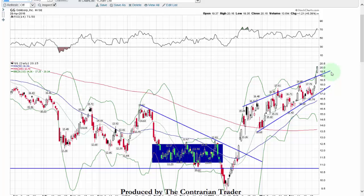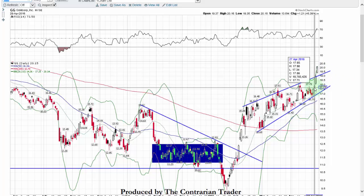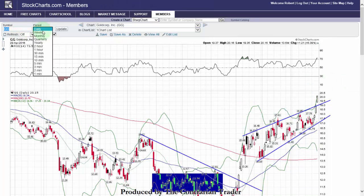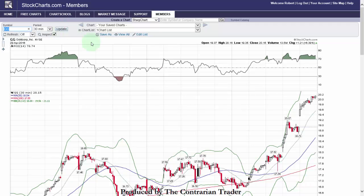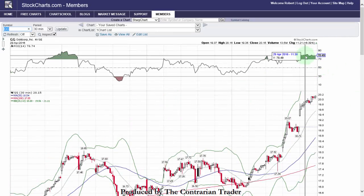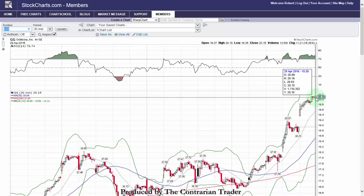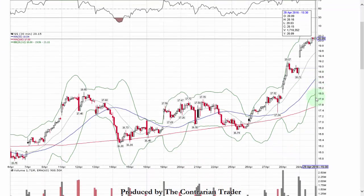Now, can you trade it as a momentum stock? Sure. We'll probably get an early morning pullback. Let's go to an intraday chart. Use a 30-minute chart. We'll probably get an early morning pullback because we did leave the day overbought, 78.74 on RSI, and it's beginning to decline a bit. Good close near the highs of the day.